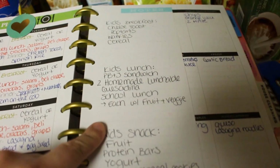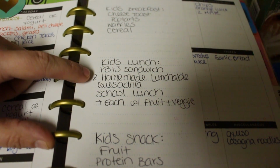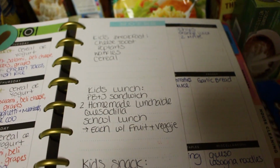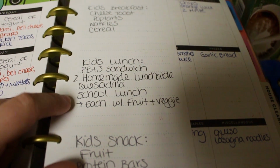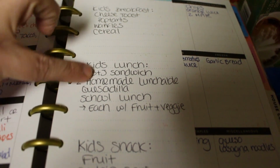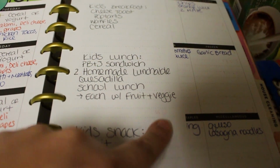The kids are gonna have peanut butter jelly sandwich one day, 2 days of a homemade Lunchable, which is pretty much what I just said for Mark and I, the salami, deli cheese, crackers, except instead of crackers, they're gonna have pretzels, a quesadilla, and then every Friday, Bryce and Paige eat at lunch, so Rose and Pearl, my twins, will have an extra one of these. And then with each of these meals, I always add a fruit and a veggie.